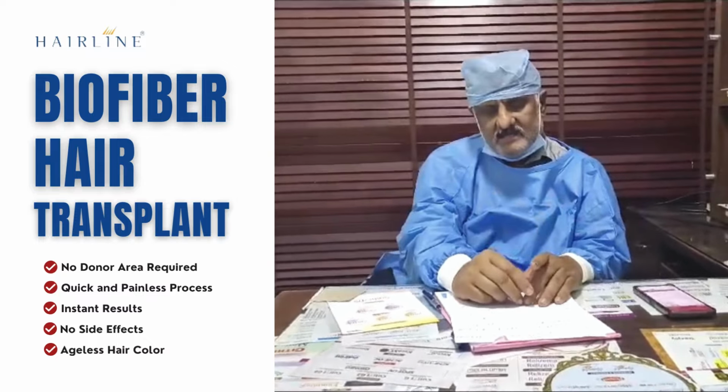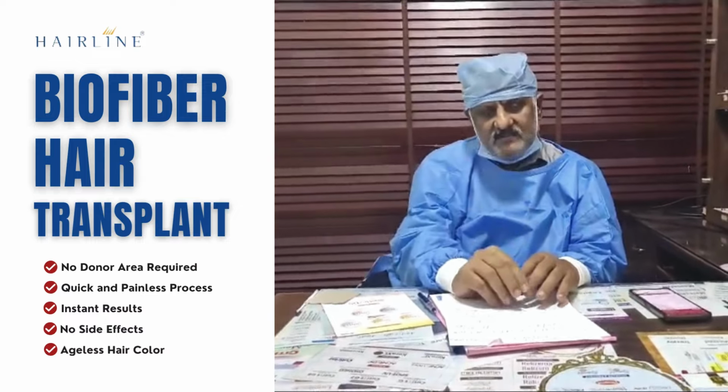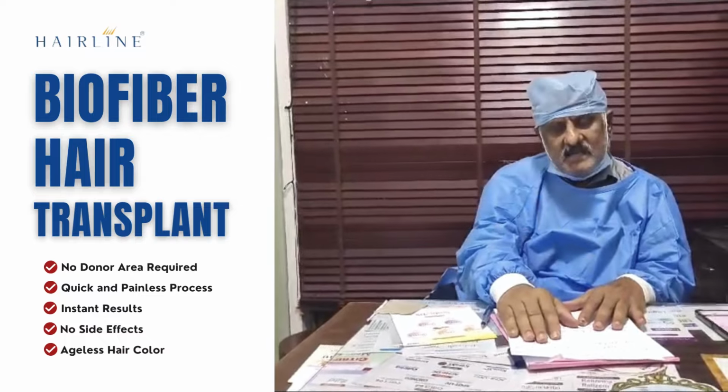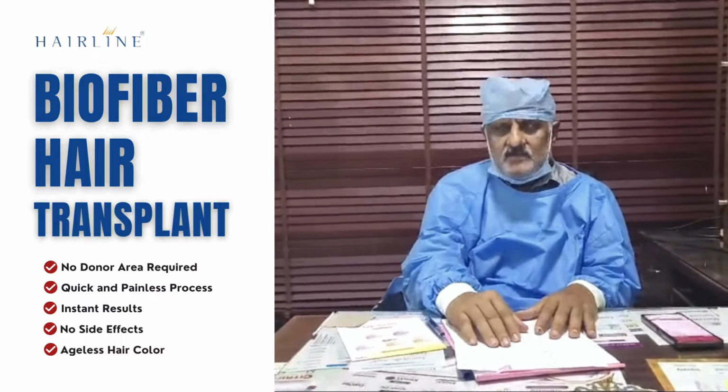Earlier, a few years back, there were some side effects. Now that has been fine-tuned. Now the side effects are very few, and with the doctor's follow-up those side effects can easily be controlled, and the patient will definitely have a successful procedure. The success rate you can say is 90 to 95%. The other thing is that there will be some 10 to 15% loss of fibers after the implant, once in a year. So this has to be refilled again, and that can be done.